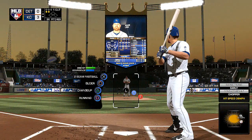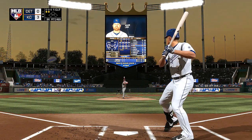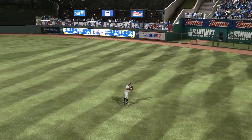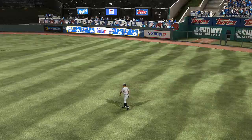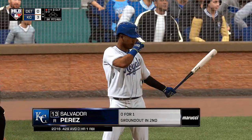So now we'll see an 0-2 count for Lynn, as he's going to be up to bat. We'll see if he can do something. Last year he had a great year in the home run department, and well, that one is just going to be hit right to the right fielder for an easy out.